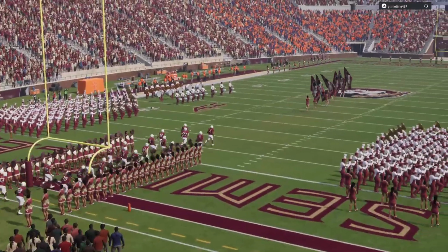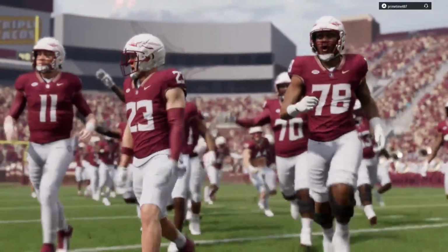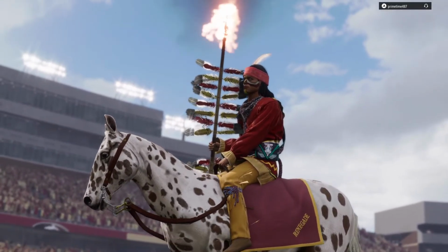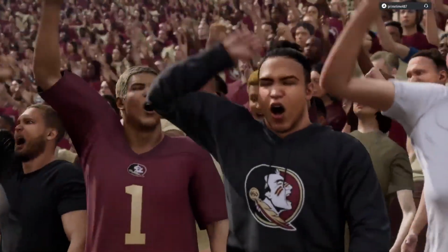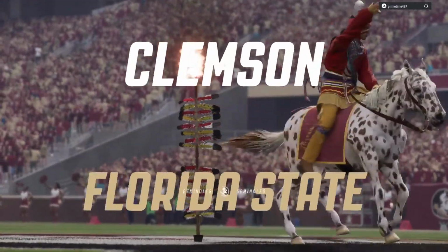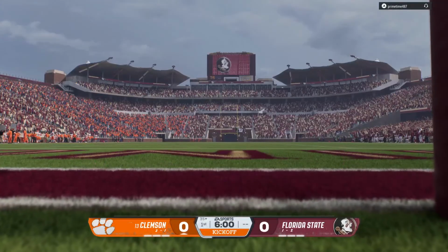Welcome to the home of the Florida State Seminoles, Bill Campbell Stadium in Tallahassee. As we'll see a team looking to make it back to the CFP this year, the Clemson Tigers taking on another team from the ACC, the Florida State Seminoles. For EA Sports College Football, I'm Reese Davis, David Pollock, Jesse Palmer alongside. Guys, we can't wait to see this game. Been looking forward to it all week.